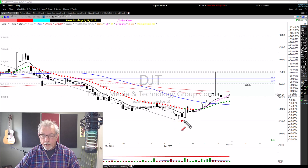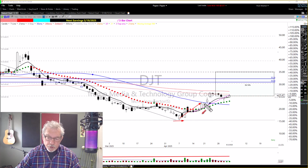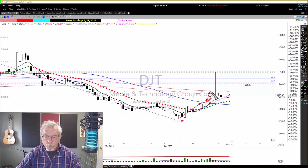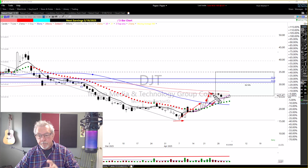here we have a bottom. We've rallied up and tested the 50 once, twice, and then we broke through. And from there, we rallied right up to the 200 and our dotted deuce, our modified 200 period moving average. And then you can see we pulled back.